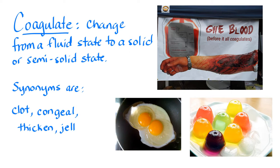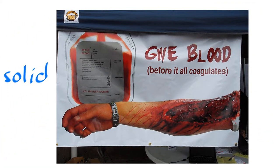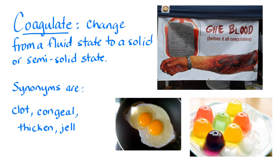Coagulate. It means to change from a fluid state to a solid or semi-solid state. When you give blood, they want it to be in liquid form so that it can be helpful. We don't want it coagulated because then you can't use it. Synonyms, words that mean the same thing as coagulate, are clot, congeal, thicken, or gel, like this jello.